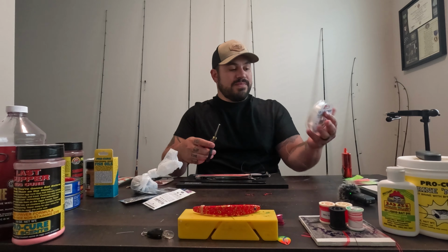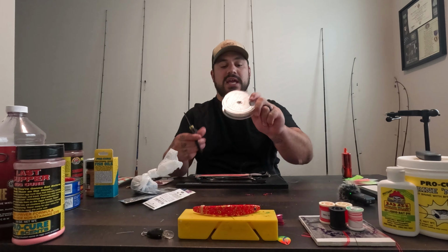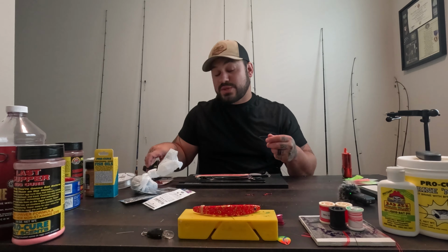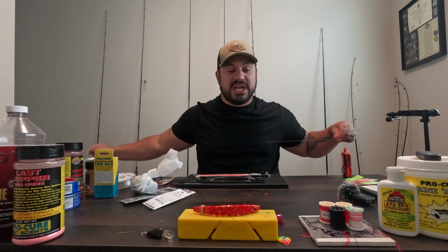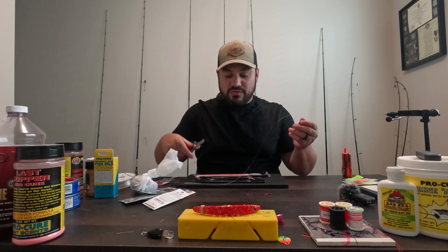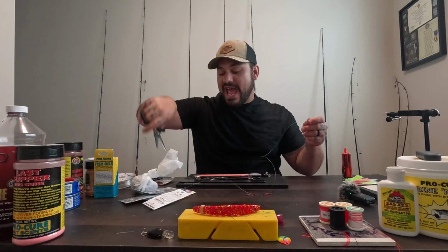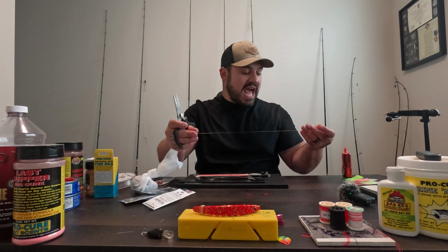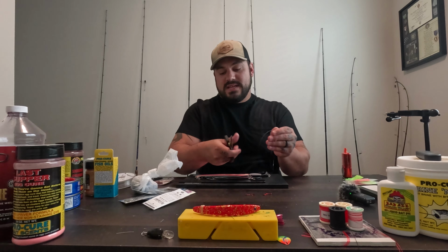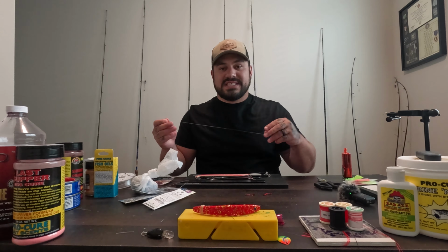I am using 15-pound salmon steelhead fluorocarbon by P-Line. I absolutely love this stuff, you guys. I used to use the Maxima Green, but this year I switched over to it, and I really love the action that I'm getting with this line. It's a super thin diameter fluorocarbon, and it doesn't have a lot of float to it, obviously, because it is fluorocarbon, but it does absolutely whip those lures around, those setups around, and that's exactly what we want.